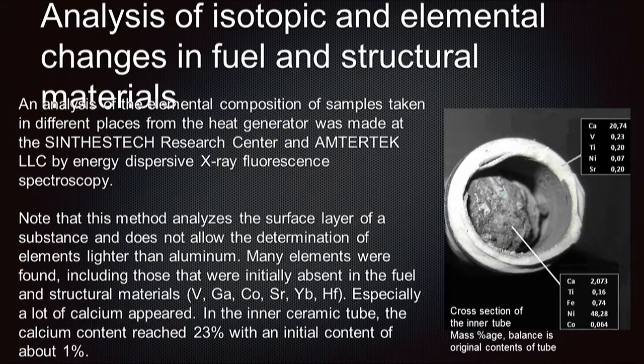Analysis of the elemental composition of the samples taken from different places from the heat generator was made at Synthestech and Amterec LLC by energy dispersive X-ray fluorescence spectroscopy. And he observed a wide range of elements, both being synthesized in the bulk of the blob in the middle of the reactor and in the outer sort of central core of the reactor. So he was seeing vanadium, gallium, cobalt, strontium, ytterbium, hafnium.